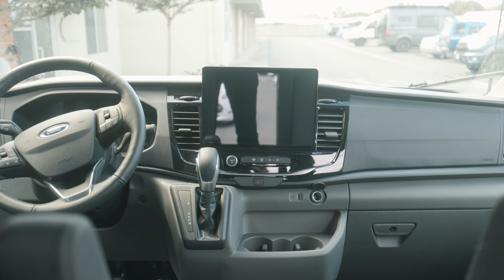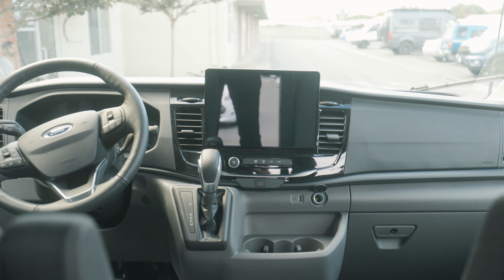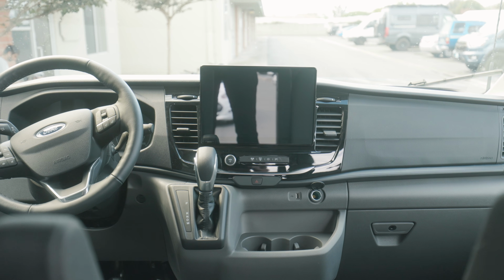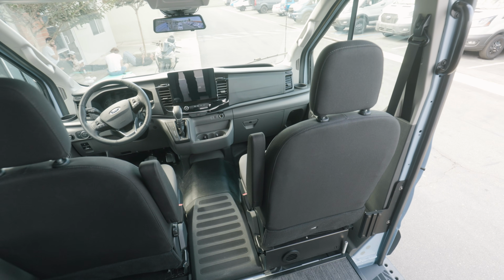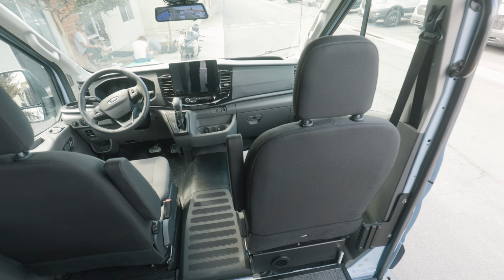All right, guys, right up front, this van has got everything in the cockpit, all the comfort and safety features that you'd like. It's got the big 12-inch HD screen for Apple CarPlay, Android Auto, everything else you might need, cross-traffic alerts, 360 cameras. This van came with stock swivel seats from the factory. We'll swivel those in a minute to show you guys those as well, but really nice and comfortable up front.